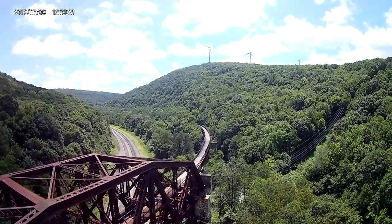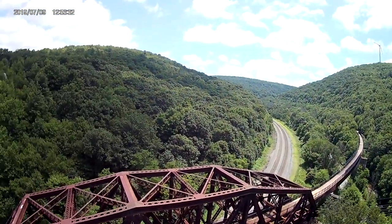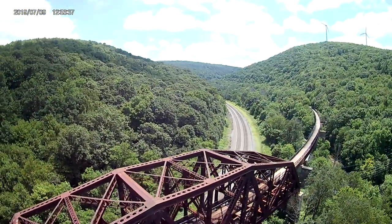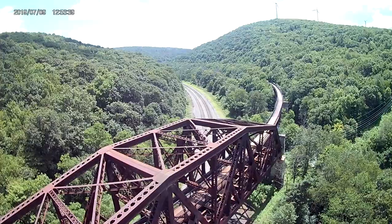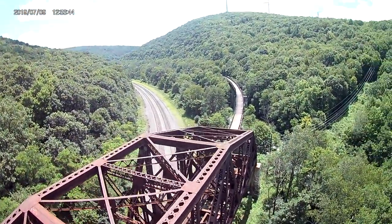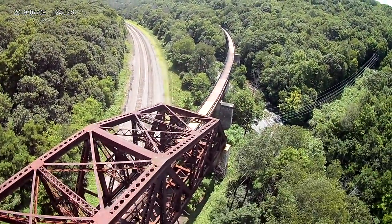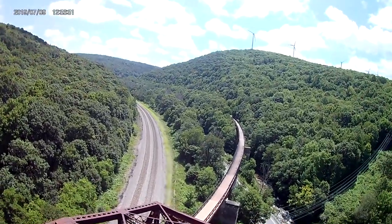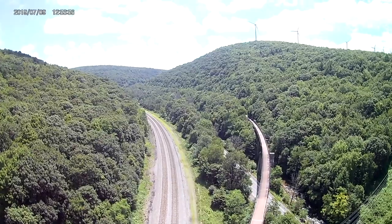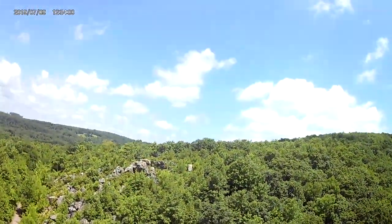Earlier, I taped the Salisbury Viaduct, which is located 5 miles west of this viaduct. I will include a link, and be sure to check out all my other videos. Although the Salisbury Viaduct is longer at 1,908 feet, compared to 909 feet for the Keystone Viaduct, the curve and surrounding scenery I just personally like better. Feel free to watch both videos and let me know your opinion in the comments.